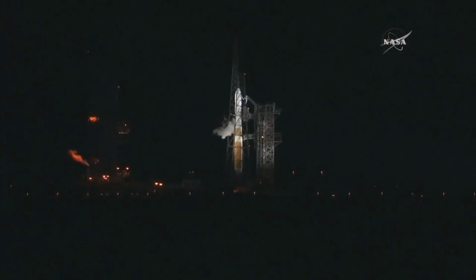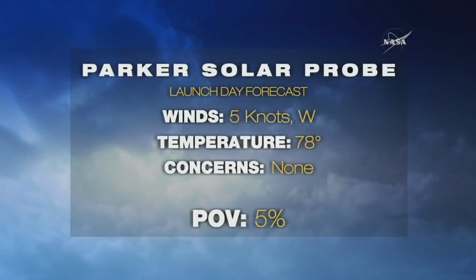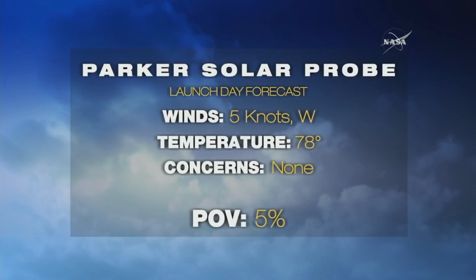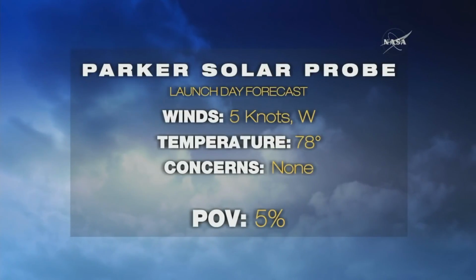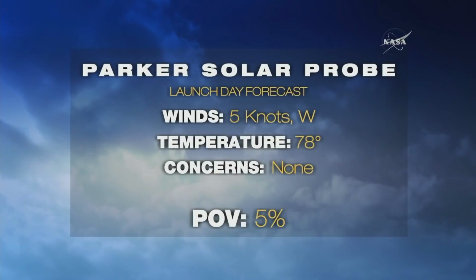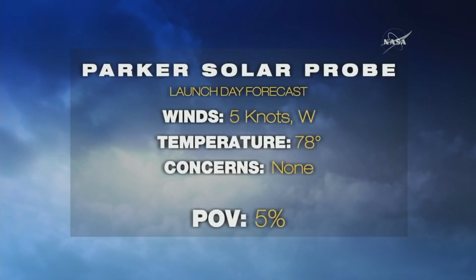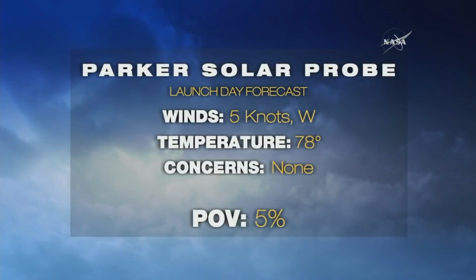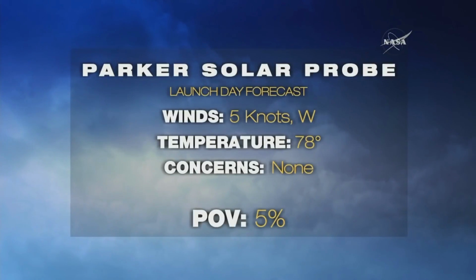And that was the weather briefing that you just heard, short and sweet, which means we have good weather for tonight. As you can see on your screen, the Delta 4 Heavy there. No clouds that we're concerned with today. Earlier in the count, we were a little bit worse off, but we've gotten better, so no clouds to worry about. We're go on all constraints. That probability of violation, which is the POV number you see there, is 5%, meaning that we're 95% go. The winds are about 5 knots out of the west, and temperature sitting at about 78, 79 degrees, so no concerns for us tonight, which is a really good thing.